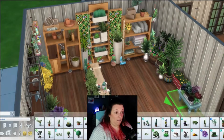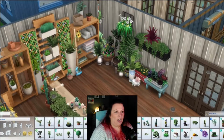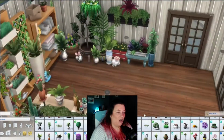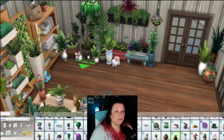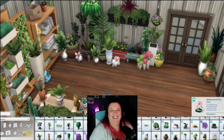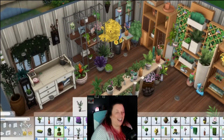Oh my goodness, I'm having way too much fun. So I just kind of packed up this wall with tons of plants of all different kinds, and it's kind of funny because the next room is even worse. It is so cluttered, it's not even funny.